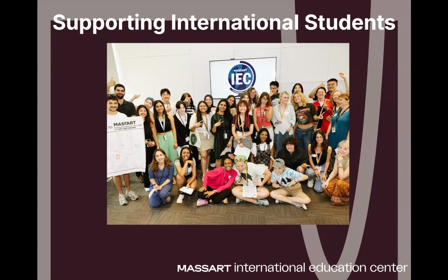They actively participate in both fall and spring orientations. They serve as a mentor to incoming and current international students at MassArt for the entire academic year, providing encouragement and offering a welcoming environment. They might promote MassArt, COF, ProArts, or Boston area events, set up regular meetups for international students, and also just regularly remind students that they're a resource for them.